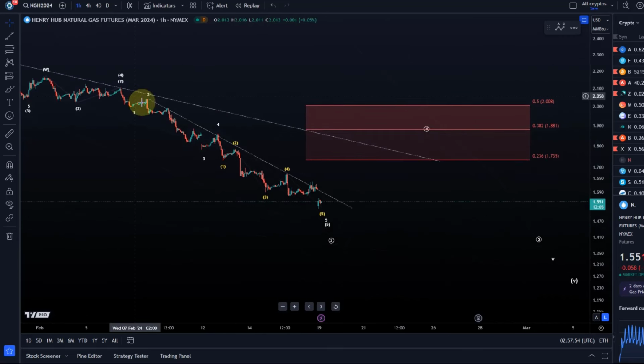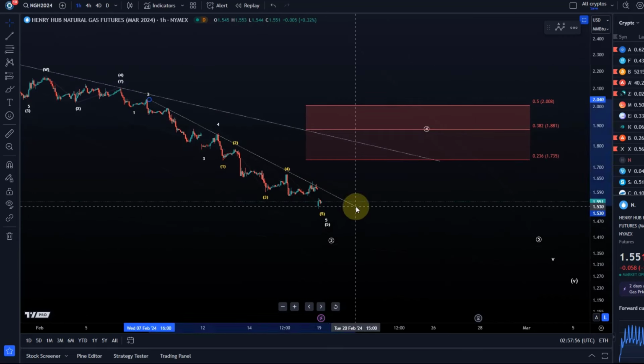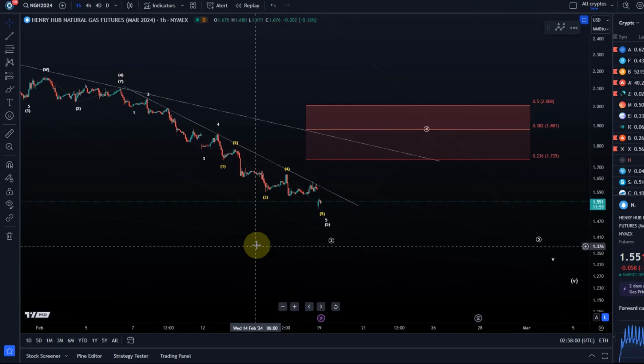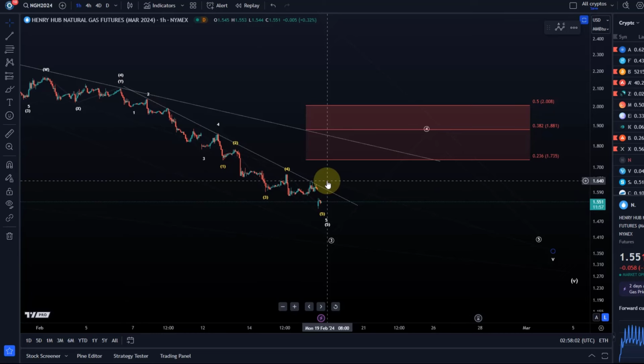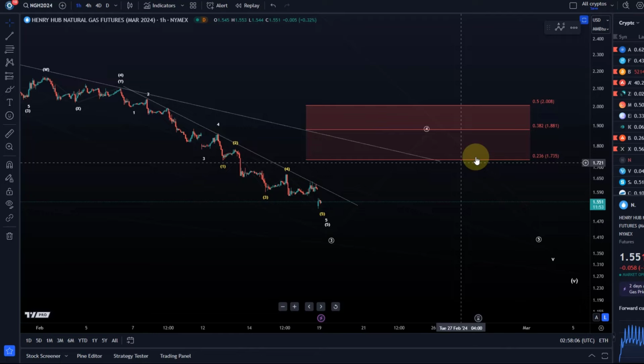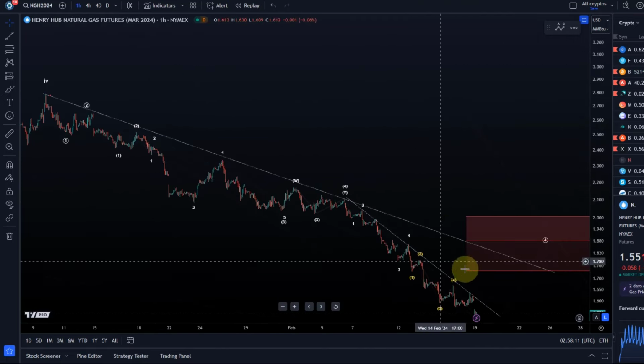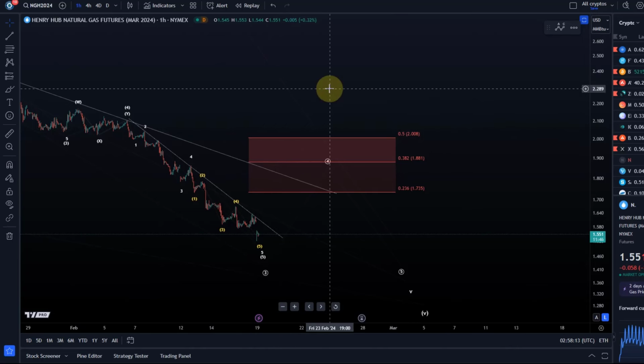We can start to talk about, okay, a local low is in place once we get a break above this trend line here, which I'm just adjusting a little bit. And then it takes a break above 164. Then this area comes into focus, the descending trend line that was relevant here, and also the Fibonacci resistance area between 173 and $2. Only with the break above $2, I can then suggest that a more substantial low is in place. That's basically what we're stuck with.